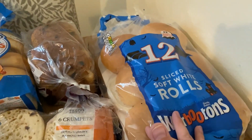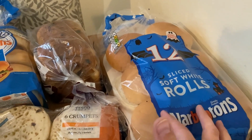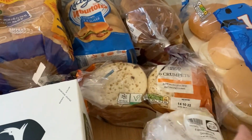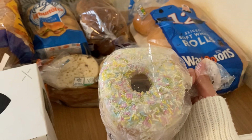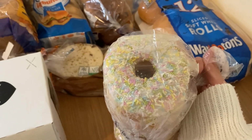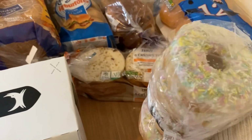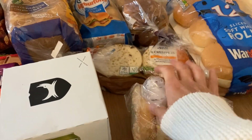I've got 12 of the Warburton soft rolls for packed lunches, and we've got chicken burgers in the freezer, which I might use up for lunch. And then I've got 4 of the iced sprinkly donuts because Henry doesn't like cake. He's very odd. He likes biscuits, he likes donuts, he likes jam tarts and things, but he doesn't like cake. So I've got him some donuts.